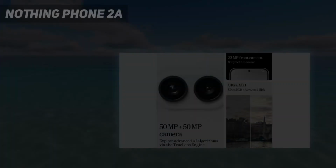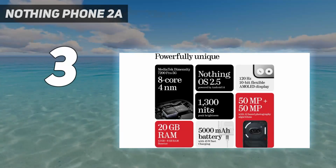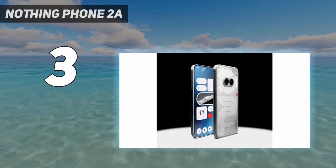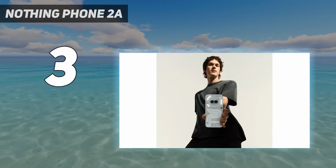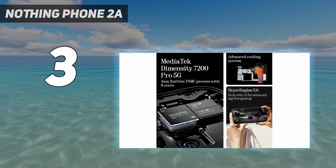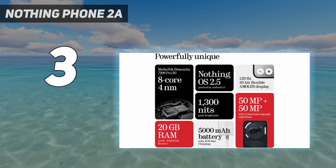At number 3. Nothing Phone 2a. Who says that you have to sacrifice looks for a cheaper price? The Nothing Phone 2a still delivers the stylish translucent look and helpful glyph interface found on the Nothing Phone 2, but for hundreds of dollars less. We're also impressed by the big, bright 6.7-inch display, which offers an adaptive refresh rate, as well as how long this phone lasted on our battery test.